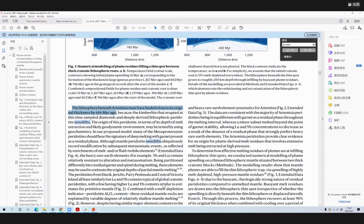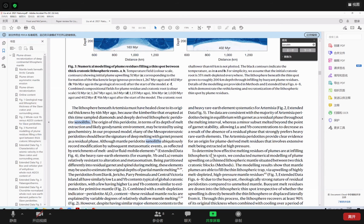So to me, that means the xenoliths they collected were the xenoliths containing diamonds. They come from samples that are 616 million years old, or younger than that. So they say, okay, by this time, this becomes thickened again. But they didn't say what it was before. I mean, it is totally possible that there were no xenoliths at the time.